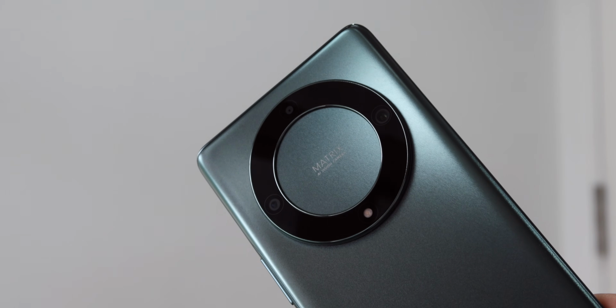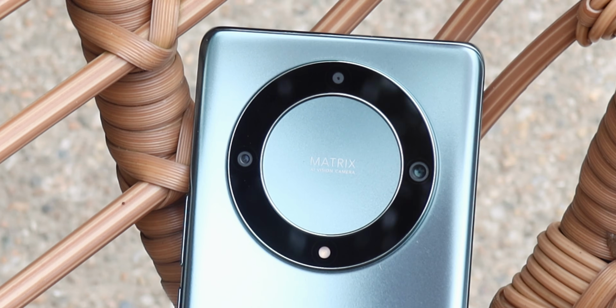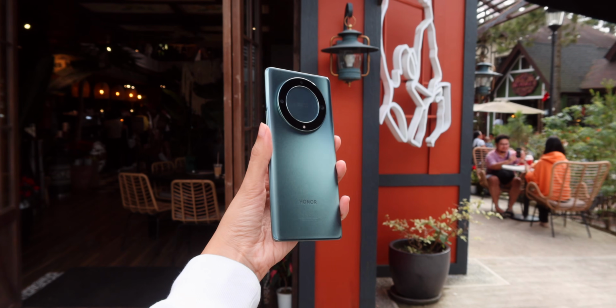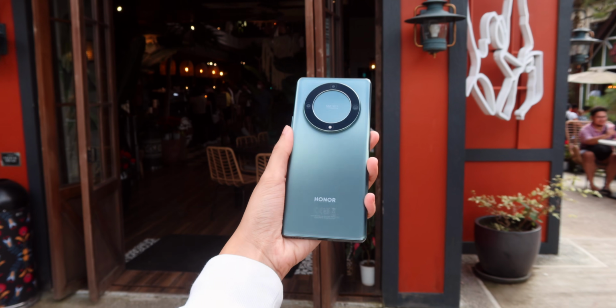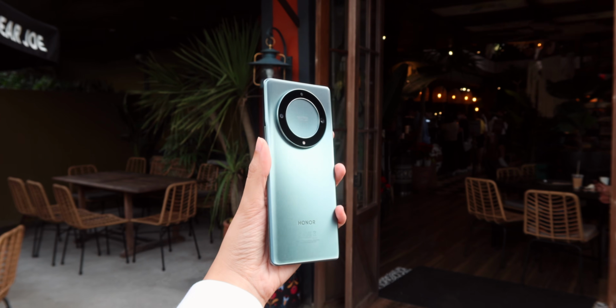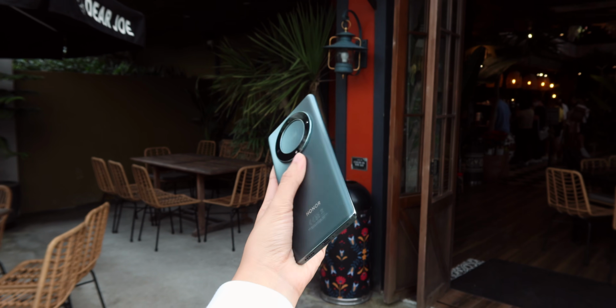Focusing on the Honor X9a 5G, ang eye-catching ng design niya for me. That gives it off a high-end smartphone vibe. We have it in the emerald green color and it has a nice matte graphite effect at the back together with the hard-to-miss circular triple camera module. Despite its size, this is surprisingly light and slim.